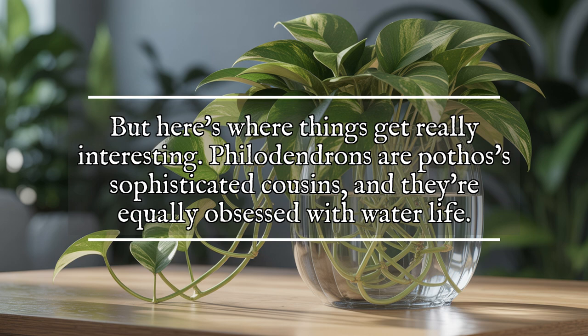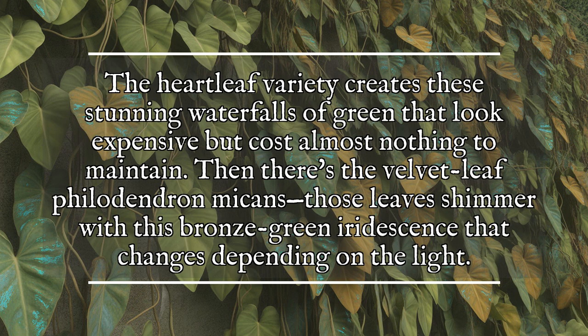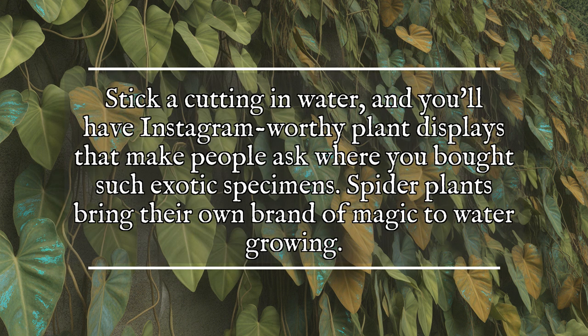Philodendrons are pothos' sophisticated cousins, and they're equally obsessed with water life. The heartleaf variety creates these stunning waterfalls of green that look expensive but cost almost nothing to maintain. Then, there's the velvet leaf philodendron micans. Those leaves shimmer with this bronze-green iridescence that changes depending on the light. Stick a cutting in water, and you'll have Instagram-worthy plant displays that make people ask where you bought such exotic specimens.